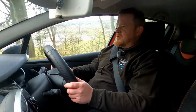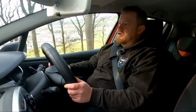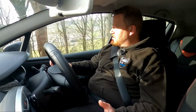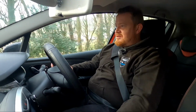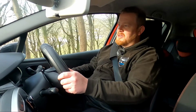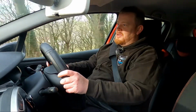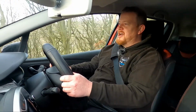Now, with all Clios, I've found in loads of them, it seems to be a little bit of a Renault trait, especially with the Clio, is the gearbox. It's a 5-speed manual, and it feels notchy. But like I said, I've had that in the older Clios as well. It must be a Clio thing. But if you opt for the automatic, the changes are very, very slow. It's a bit lethargic.